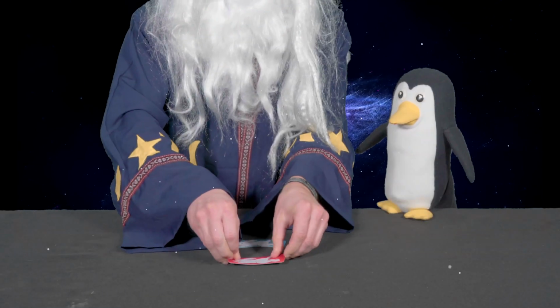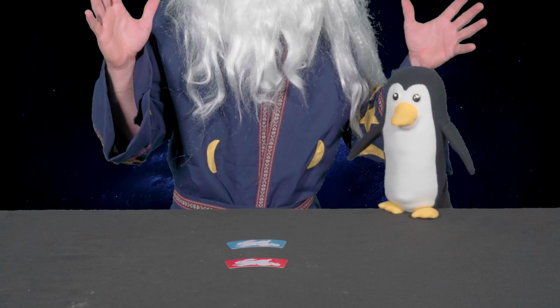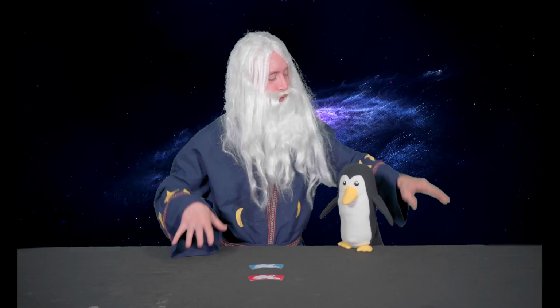The blue card is slightly bigger. How is that magic, though? Well, just wait and see, Mr. Penguin. Because with my powers of magical spectacular stretch, boop, the red card is bigger. Oh, wow, you really are magical. Thank you. Shall we move on to the next trick? Tell me how you did it. How I did the trick? Yeah. It's a trade secret.